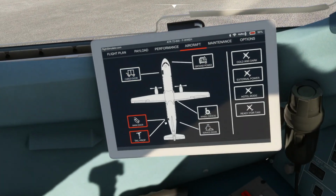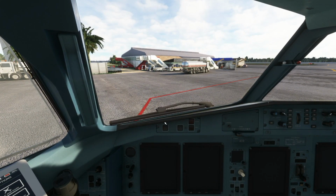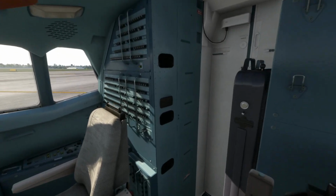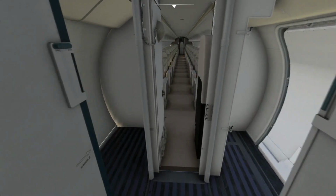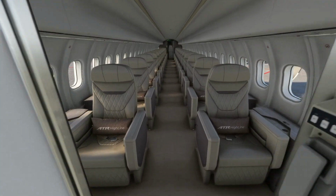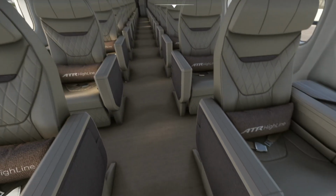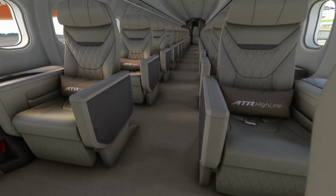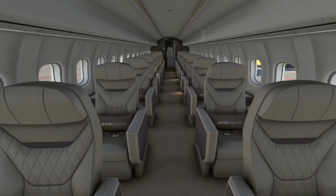We can actually leave this closed. Right. Welcome to Zanzibar, with the fantastic ATR Highline. Oh, there's like an invisible door there, or wall, I suppose. No, it's a door because we can get through it.